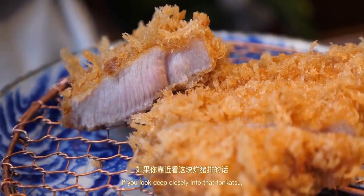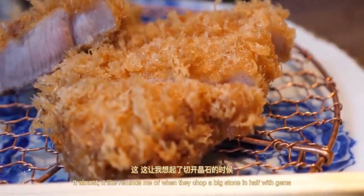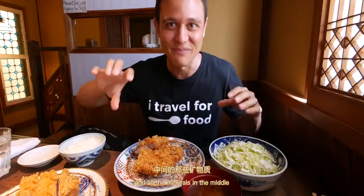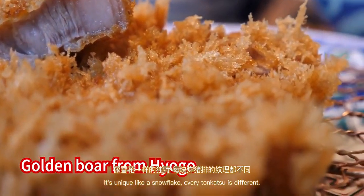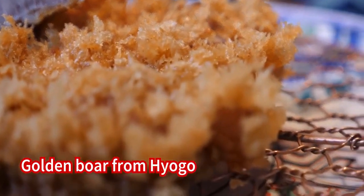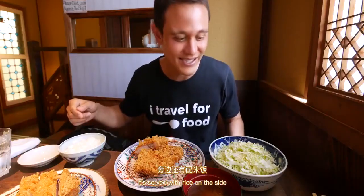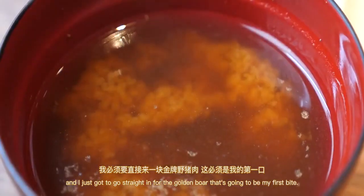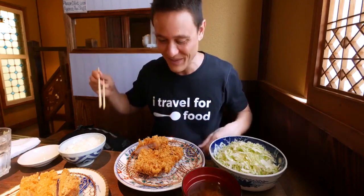If you look closely into that tonkatsu, it reminds me of when they chop a big stone in half with gems and all those minerals in the middle. It's unique, like a snowflake. Every tonkatsu is different. Oh, that's gorgeous. A very pretty thing. It's served with rice on the side, as well as cabbage salad and some pickles and miso soup. And I just gotta go straight in for the golden boar. That's gonna be my first bite.